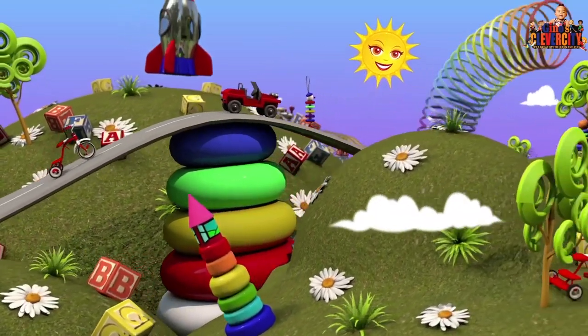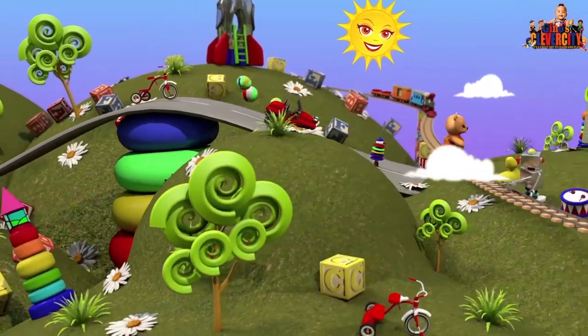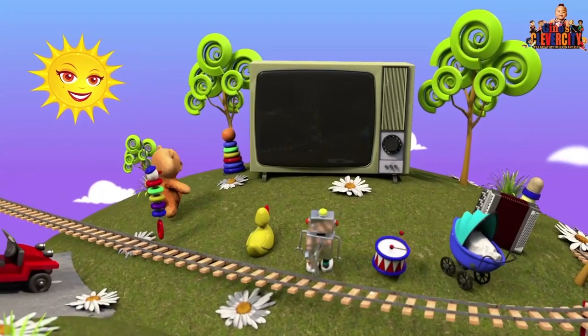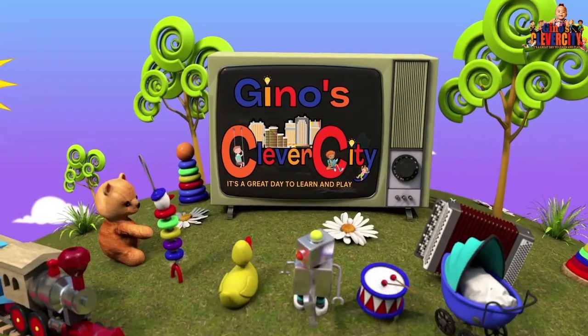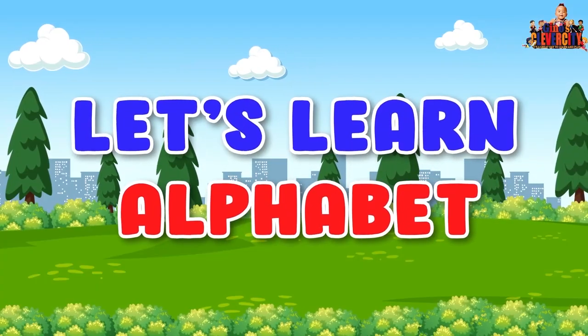ABCs, colors, ones and threes, flags and cars, signs, sports like basketball. We'll learn about it all with family on Geo's Clever CD, where it's a great day to learn and play. Let's learn alphabet.